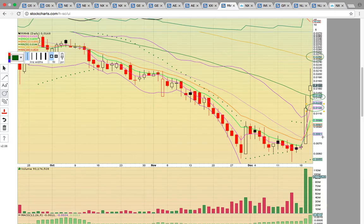It just broke above the middle Bollinger Band down here at 0.008. That level has not been tested. You want to see it stay above now. There are no unfilled gaps, which is good. There might be a micro gap down there, but it looks like there are no big gaps on the chart, and it could keep pushing higher.